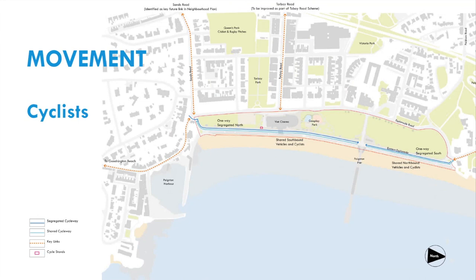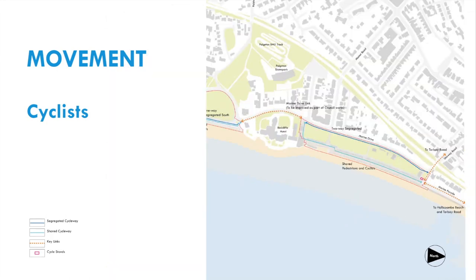Movement for cyclists along the seafronts has 5 key features. On Paignton, there are contraflow cycle lanes which sit within the carriageway, allowing northern and southern movements. There are key links stemming from the seafront south towards Goodrington Beach and west along Sands Road and Torbay Road. On Paignton and Preston seafronts, there is 1 set of cycle stands on each.